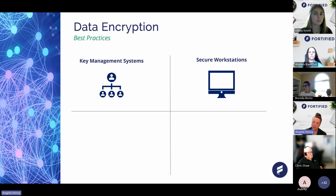If it's not Azure specific, we use LastPass here. That one's got some good things and some bad things. So I can't say that I can recommend it, but it does a decent job.